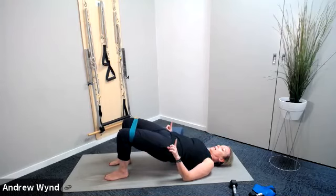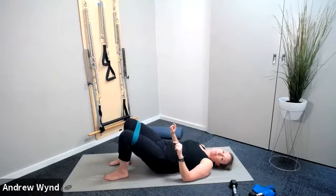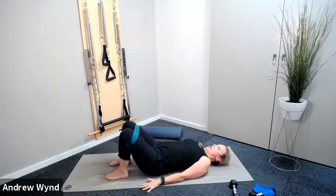Keep the bridge really high, start to roll down through your spine. So we're trying to keep that bridge up as long as we can until we start to roll down through that low back. Beautiful. Last time.